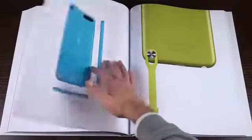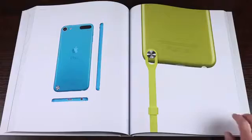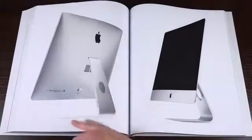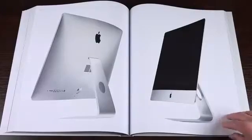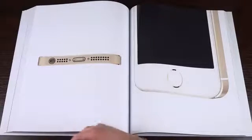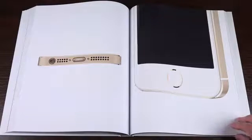In 2012, we got the 5th generation iPod Touch with Lightning and the iPod Loop accessory. In 2012, we got an all-new iMac with a razor-thin edge. This would later be updated for 5K and 4K displays. Now, skipping a generation, we jumped to the iPhone 5S, which had a fingerprint sensor called Touch ID.